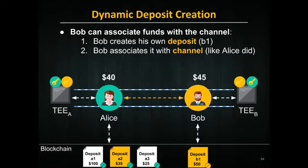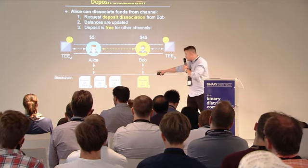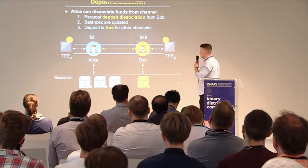The cool thing about this is that if Alice's balance allows, let's imagine Alice has another payment channel which is receiving high peaks in usage, and she needs to add more collateral to this. What she can do is actually dissociate the deposit from this channel, which is very similar to association. Effectively, she notifies her enclave to say, hey, I want to remove this deposit out of the channel. Assuming her balance is correct and allows her to do this, the two enclaves will effectively update the payment state, and this deposit now, A2, is ready to be used in another payment channel.